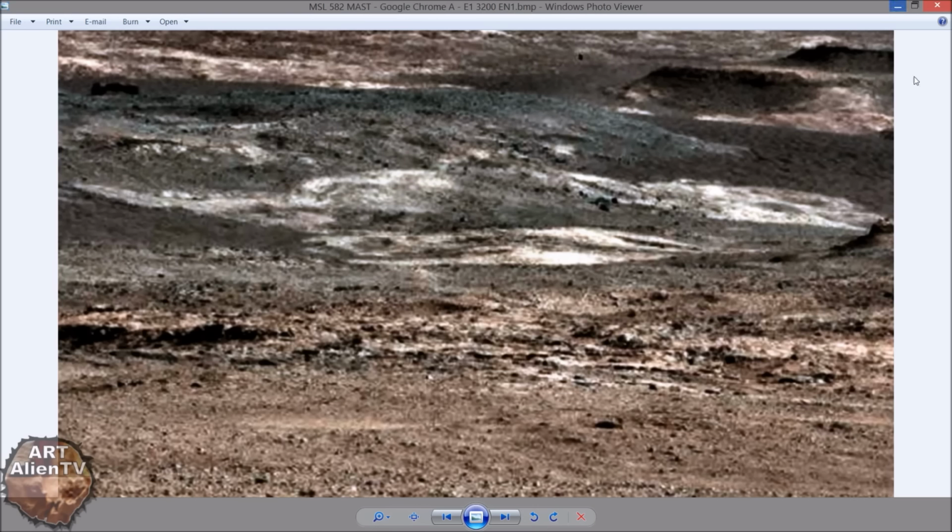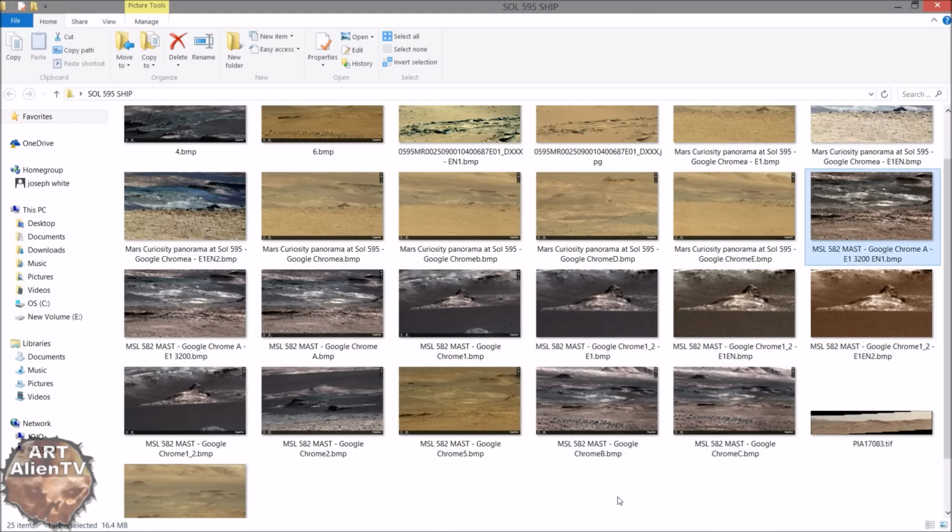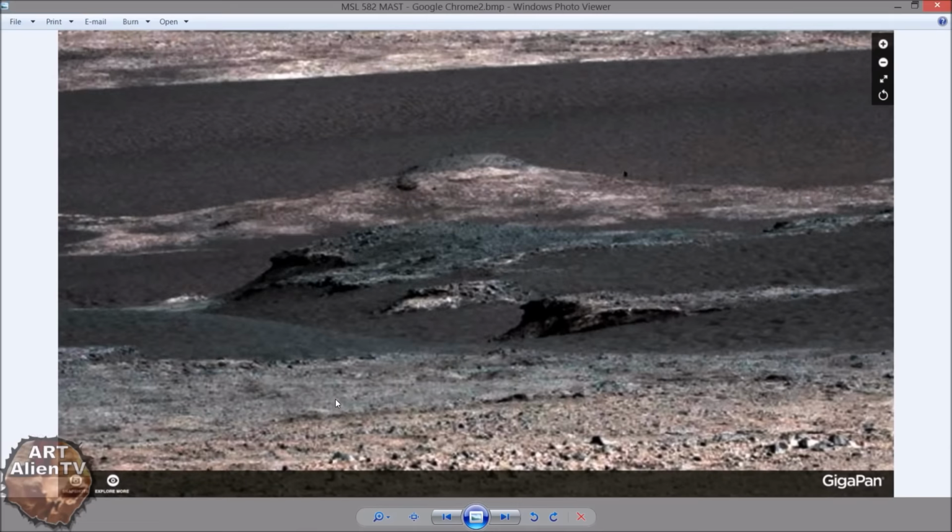So, but he was a very reliable witness and had a powerful telescope at the time, and just happened to be looking at Mars like he always did, when there was a massive green explosion on the surface, which may have been what destroyed the past civilization on Mars. Okay, so I'm just going to show you another thing that was near here, which is this.